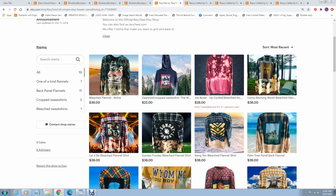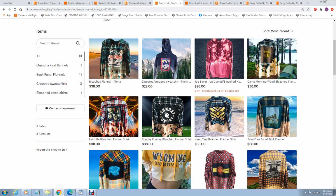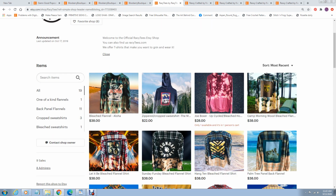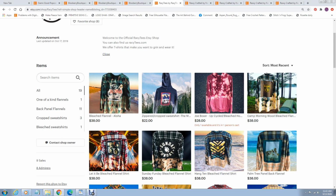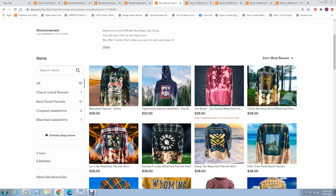Now see, you got to be very specific on these section names. So instead of one of a kind flannels, I would put flannel shirts. Back panel flannel shirts, cropped sweatshirts. So just try to be as specific as you can with these section names. Because Google's probably not going to pick up one of a kind, but they will pick up flannel shirt. This looks like a newer shop too. 19 listings, so for sure as you get more listings.